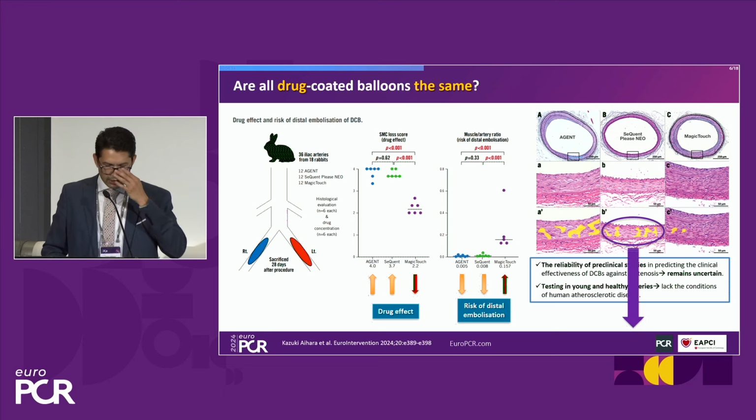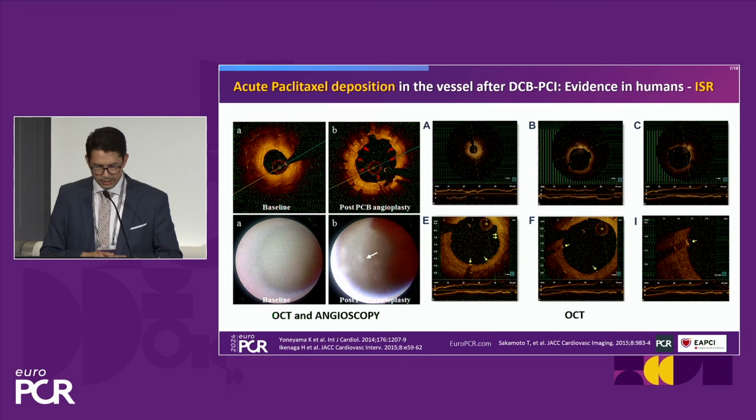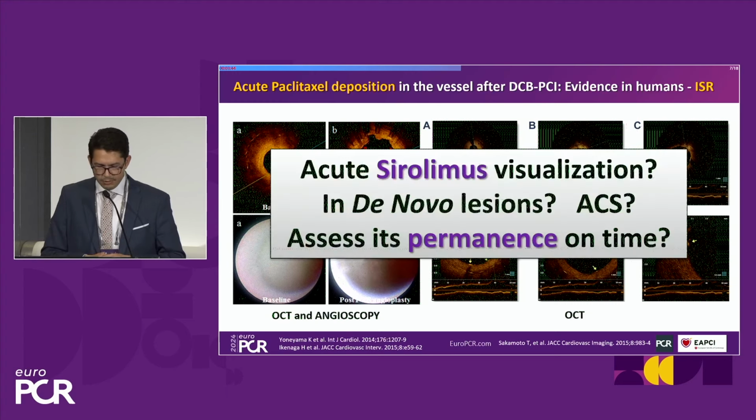So what we would like is to get this information, but in humans, in a real scenario. There was a series of cases showing that acute paclitaxel deposition in the vessel wall was feasible to observe in in-stent restenosis patients. They did it with angioscopy, which is a tool that we don't use in daily practice, but also by OCT you can see these bright spots of paclitaxel in the endothelium of these in-stent restenosis patients. But what about sirolimus?